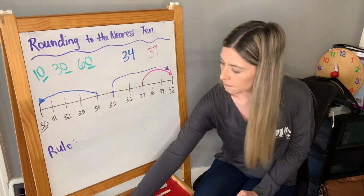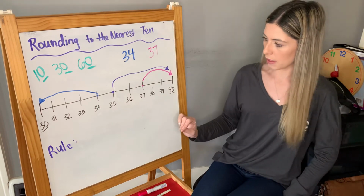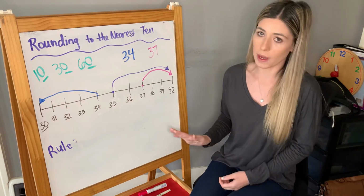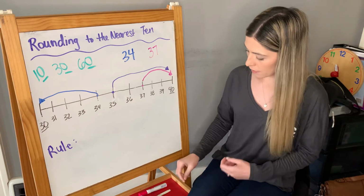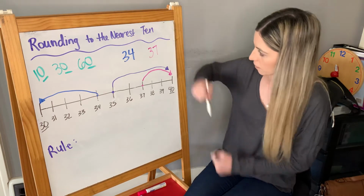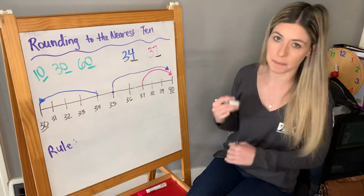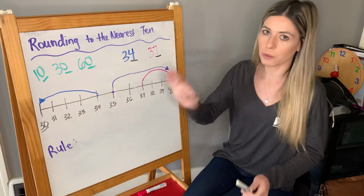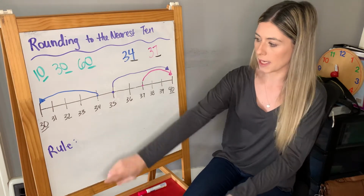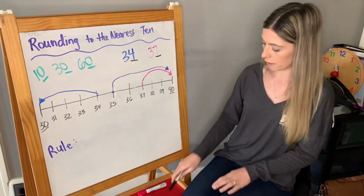What you're going to do to decide which way you're rounding, if you're just looking at the numbers and you don't have a number line with you, you start with the number in the ones place right here. We want the number in the ones place to be a 0. We want it to be rounded. So we want to decide which way are we going to round it. Are we going to round it down to the 10 before it or up to the 10 after it?